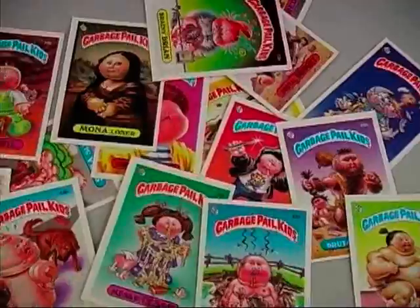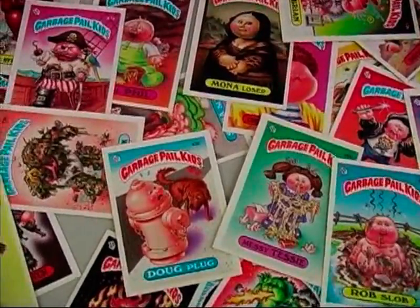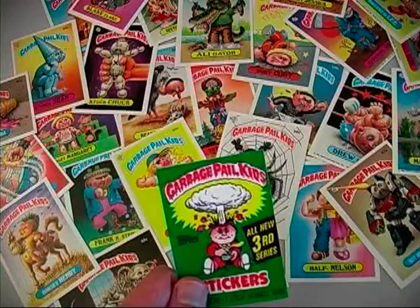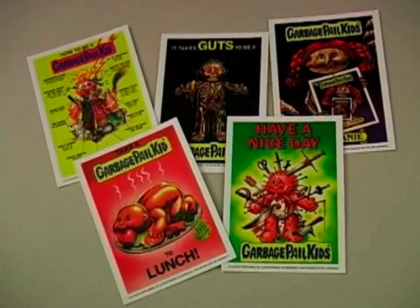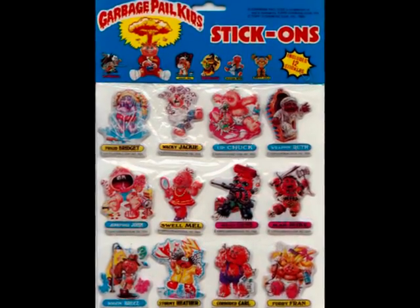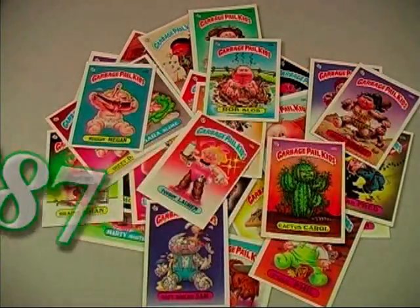By the end of 1985, the popularity of these small cards had grown considerably, and in 1986, Topps went on to produce a 3rd series, a 4th series, a 5th series, and even a 6th series. They also branched out and made giant-sized cards, candy, folders, keychains, pins, and much more. But sadly, 1987 would be the year that broke the camel's back.